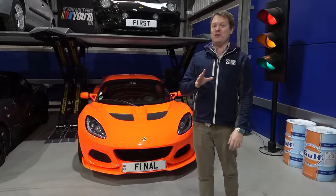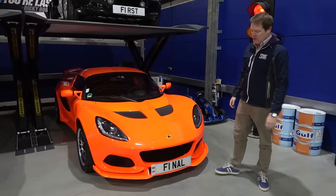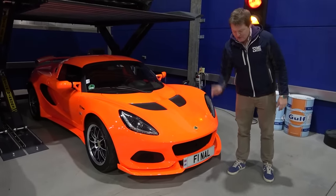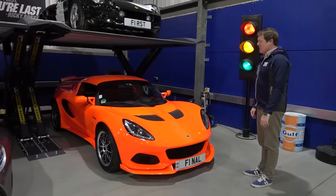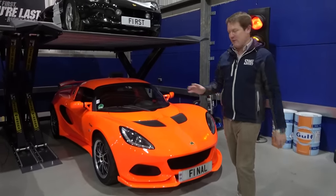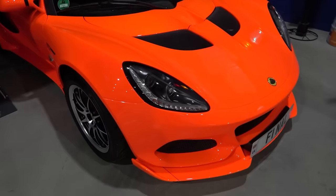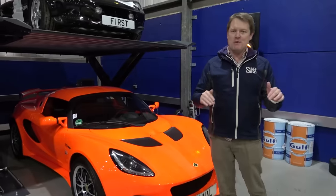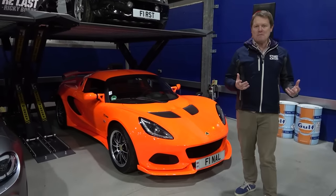Now, it's not just a Cup 250 Final Edition, it is the final one to have rolled off the production line, hence the very suitable and very valuable number plate that it wears, the word Final. Not only that, though, the paint colour. RAL 2005 Luminous Orange, a 14-layer paint that is so bright when you've been looking at it, it makes any other colour seem muted, dark and dirty. But it's a colour that will fade over time, almost a patina.